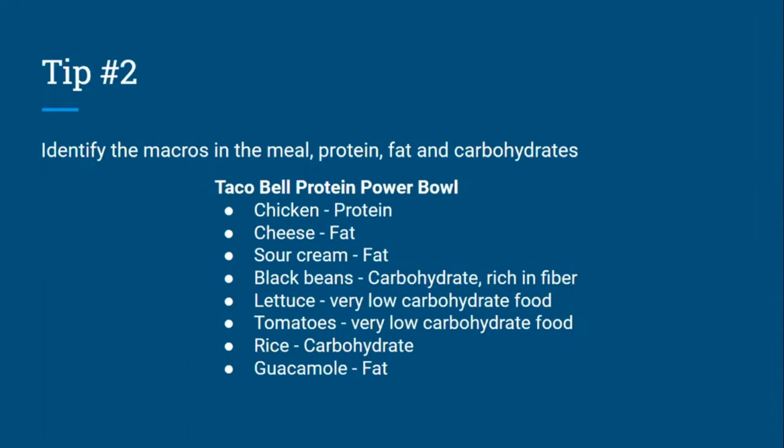In this protein power bowl, the chicken is the protein, cheese is fat, sour cream is fat, black beans contain carbohydrates and they are rich in fiber. Lettuce and tomatoes are a low carbohydrate food. Rice is a carbohydrate food, and guacamole is a fat.